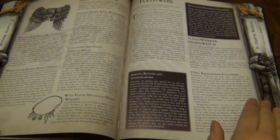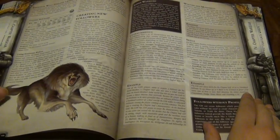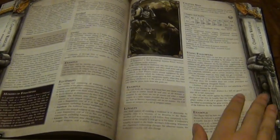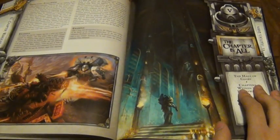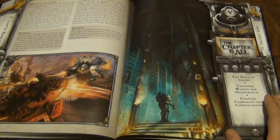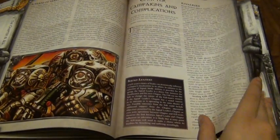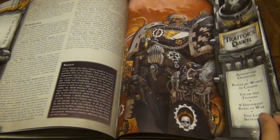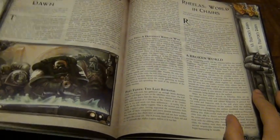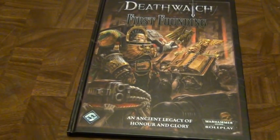We also get Followers, some of which are chapter specific as well. They go over having hordes of followers and creating new followers. That's pretty cool. I like that. And then we have The Chapter Is All. It goes over chapters within the Deathwatch, and chapter campaigns and complications you can do with that. And then we have Trader's Dawn, which is a little adventure included in this book, which is pretty cool. So all in all, I think it's a great buy.